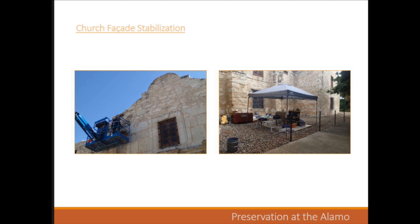And let's go through them building by building, starting with the church. Before we do, though, I want to note that I'll be referring to the work that we have done. It doesn't mean that I was out there doing all of that work. It's meant to include a bunch of terrific individuals, including architects, engineers, general contractors, masons, and more who have worked on the Alamo Complex under contract with the GLO. And I'll give you some of those names at the end of the presentation.